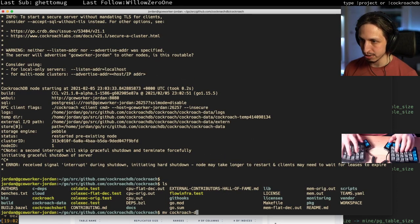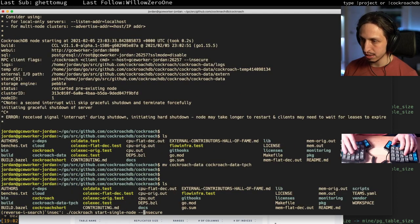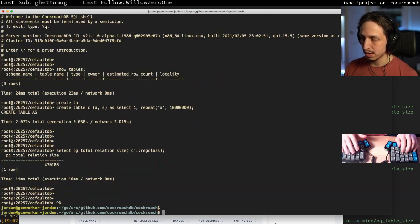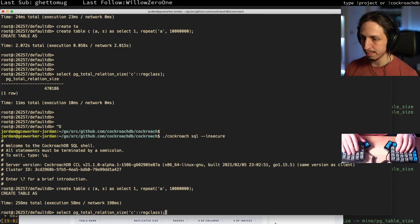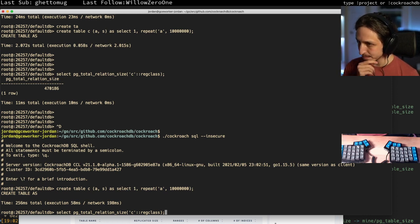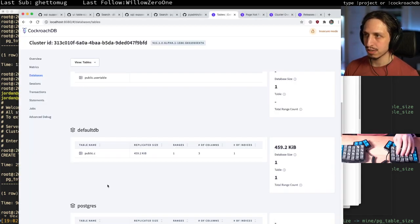So I'm going to move my data directory aside here. We're going to call it cockroach data tpch because we've got the tpch data loaded up there, which is kind of nice to keep. We're going to start a new database. We're going to make our table again, and then we're going to count it. And I'm expecting that this was going to say 0 because we did have that bug. And I bet the bug works both in the DB console and on the CLI. Okay, it didn't work.